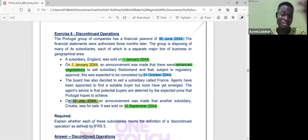And when you are making that disclosure, you talk about the nature of the event and the estimate of the financial effect. Okay, so that's it. That's the end of that question.